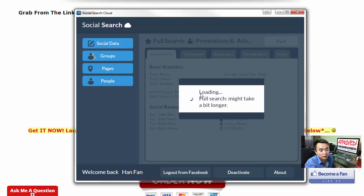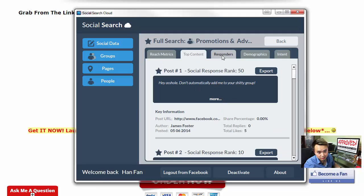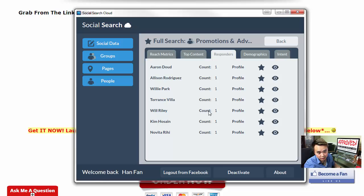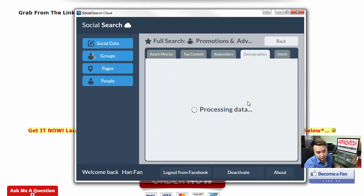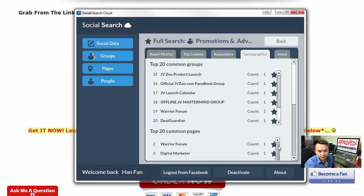So you're going to know how many posts, how many likes, and what's the best time to post. Those are very, very important information, right? And what's the top content, who is the best responder, who is the most interactive on that page. What is the demographic of these people? Now, these are very, very cool. If you're selling t-shirts, just go to your competitors' pages and you're going to figure all that out. And all that great stuff.